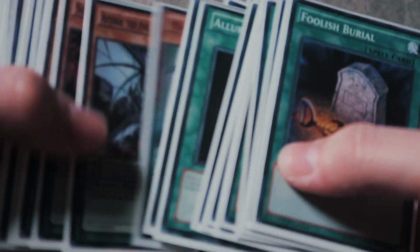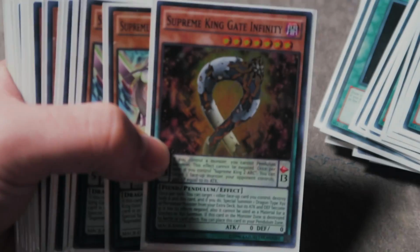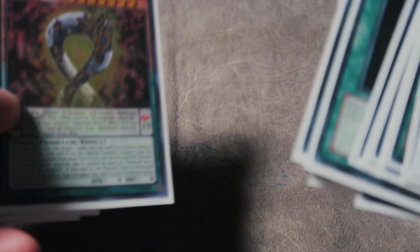This is a really solid main deck. Like, this is incredible, actually. I'm really happy with this stack of cards. Like, the only not real thing in here is pretty much like Gate Infinity. Everything else is like a real good card.